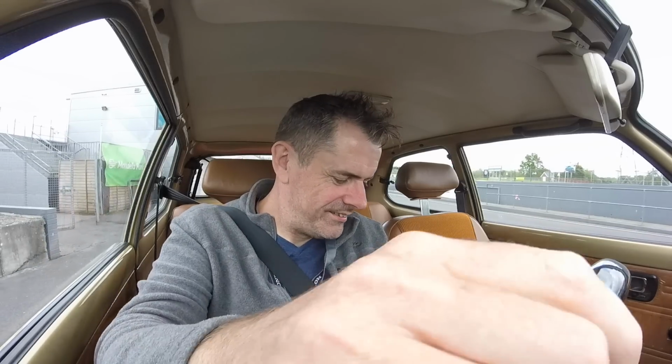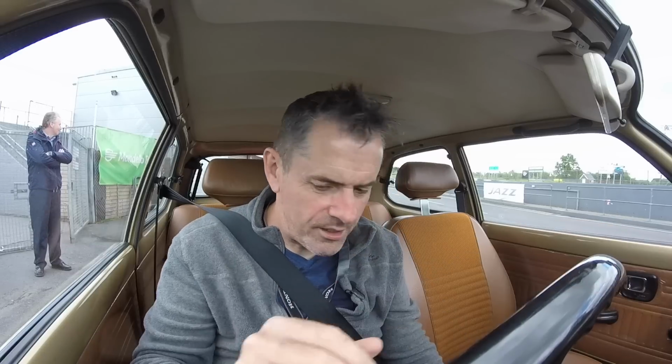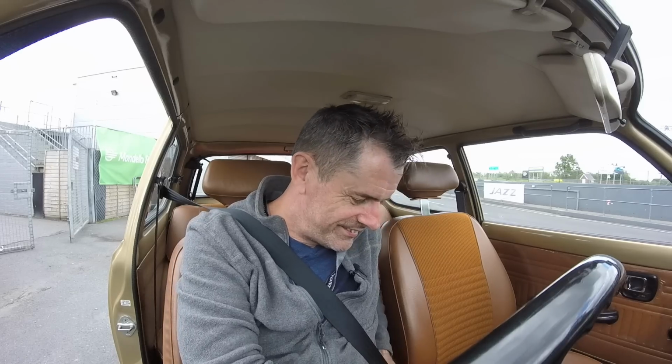Select reverse and it reverses. Everything works. Oh man, what a car. This is an amazing vehicle. Oh, brilliant. And it actually goes like it. I only did 35 miles an hour now, but it's good though.